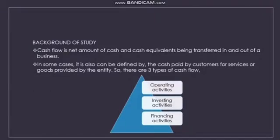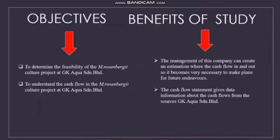Moving on to the background of the study, cash flow is the net amount of cash and equivalents being transferred in and out of a business. In some cases, it can be defined as cash paid by customers for services or goods provided by the entity. There are three types of cash flow, which are operating activities, investing activities, and financing activities.